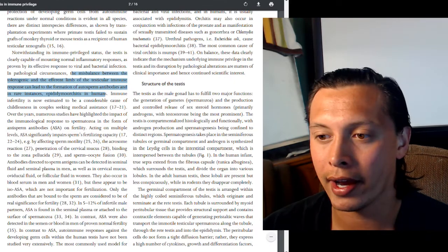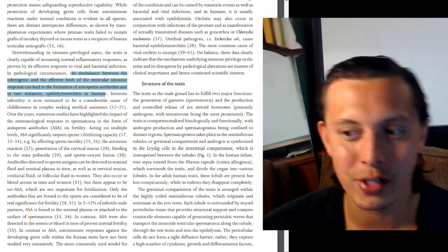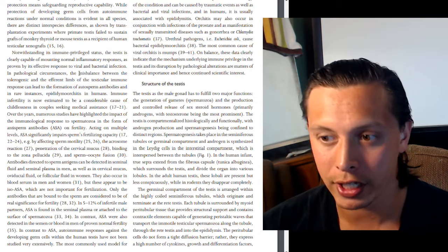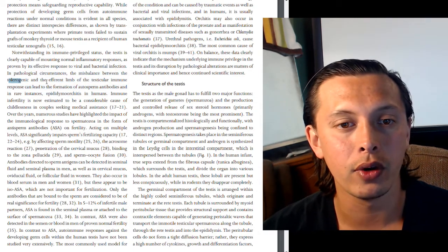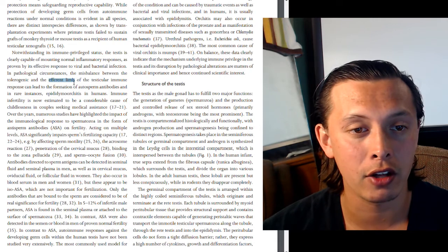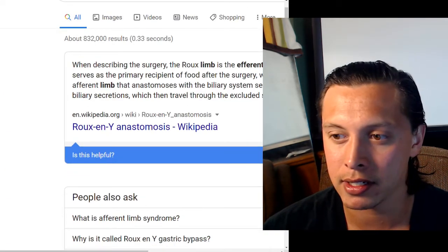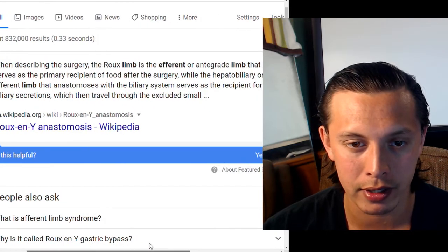This is why science is hardly accessible, right? They're using so much jargon while they're writing this. So the misbalance between the tolerogenic and the efferent limb. So let's look up what that means, because I don't even know what the efferent limb is.